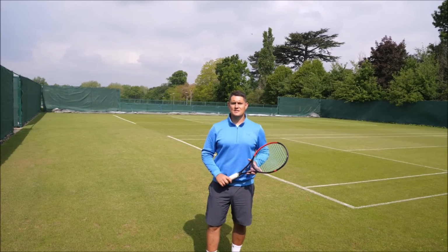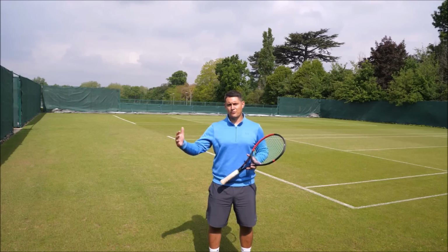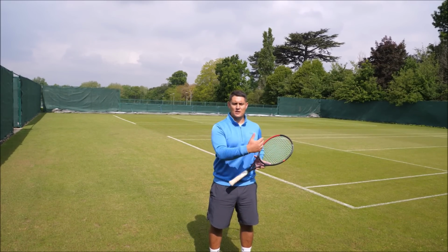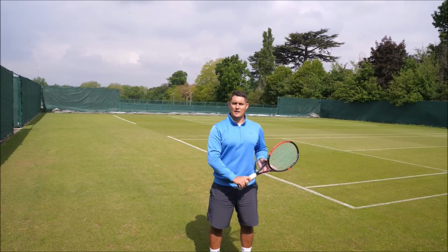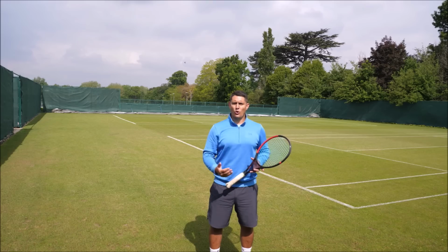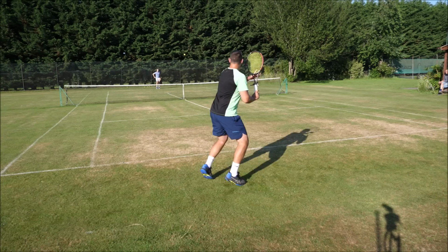The second tactic is then finding the opponent's weakness. So most players will have a weaker backhand. Most players' strength is their forehand in terms of the baseline. So you'll know that 90% of players will have a stronger forehand, and the backhand will be the shot that you can attack. This is where they'll break down more often, or they'll give you a weaker ball that you can then come forward on and finish the point.